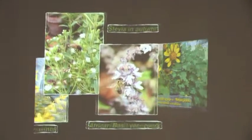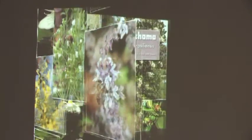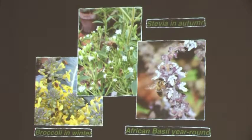So this wants to be here. Broccoli. Who lets their broccoli go to seed, go to flower? The bees go crazy for it. Stevia. Oops, didn't want to do that. Go back. Stevia. Here. And African basil year-round.